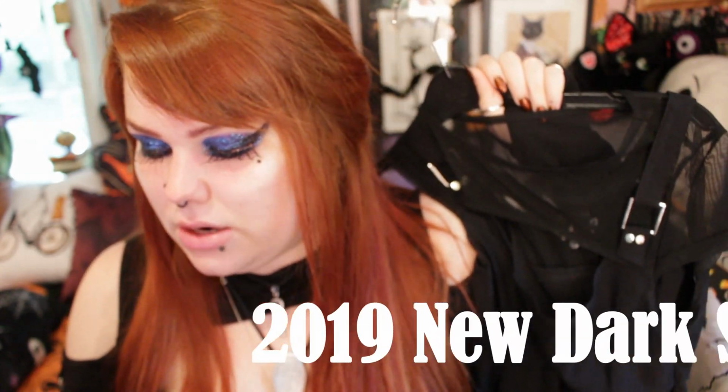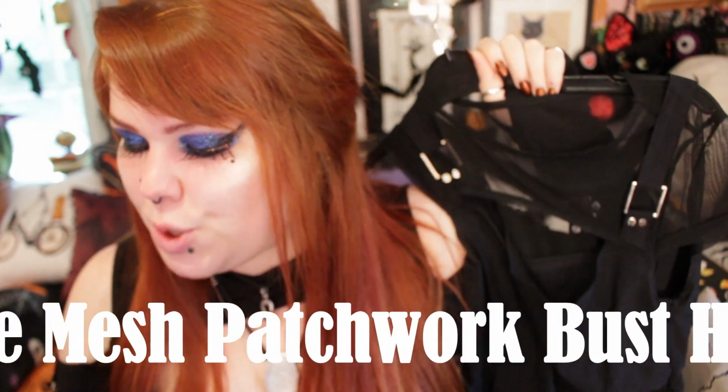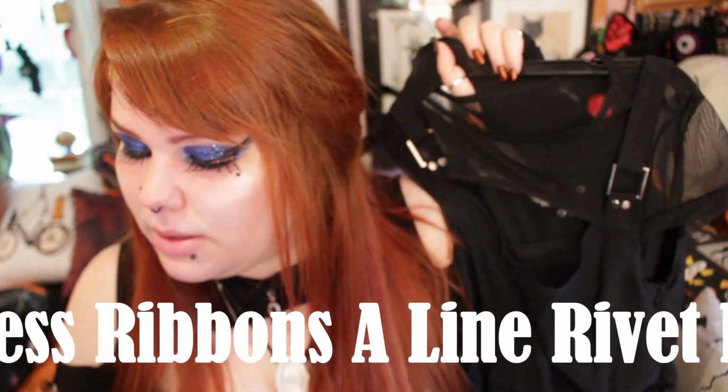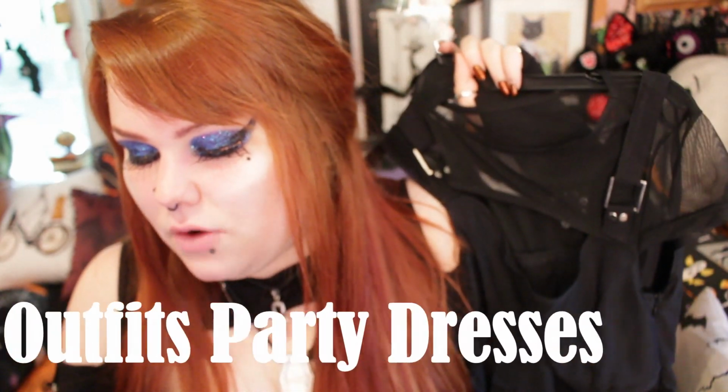This dress is now called the 2019 New Dark Style Mesh Patchwork Bust Hollow Out Punk Dress Backless Ribbons A-Line Rivet Mini Outfits Party Dress. Now, this dress was only available in a size small to large. Now, I usually, and so far, have been buying all my AliExpress and Wish clothes in a size extra large. So this was a size down from what I was hoping to get, which I have to say is very prominent when I am trying it on.